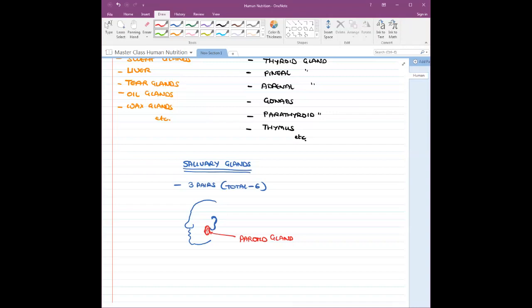Then the second one that is going to be present, guys, is going to be below your jaw. Now the lower jaw, guys, is called the mandible. The upper jaw is called the maxilla, the lower jaw is called the mandible. Because this is present somewhere below or lower to your lower jaw, that is why we call this your submandibular gland.